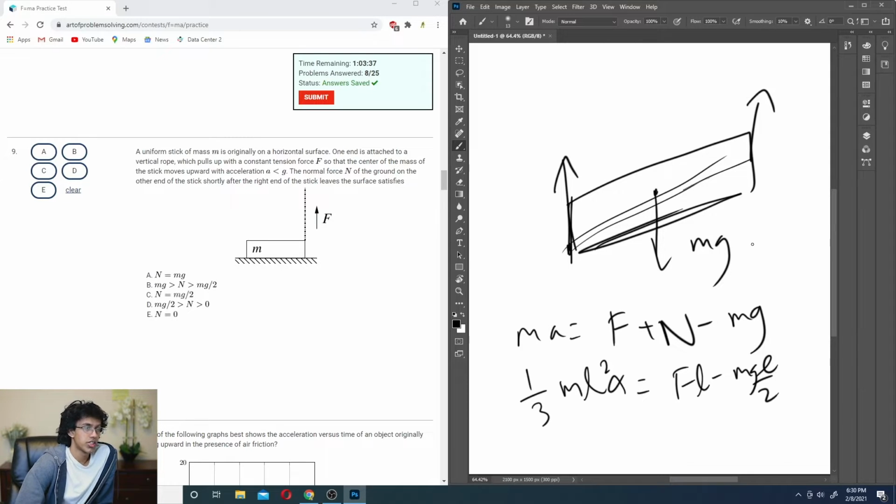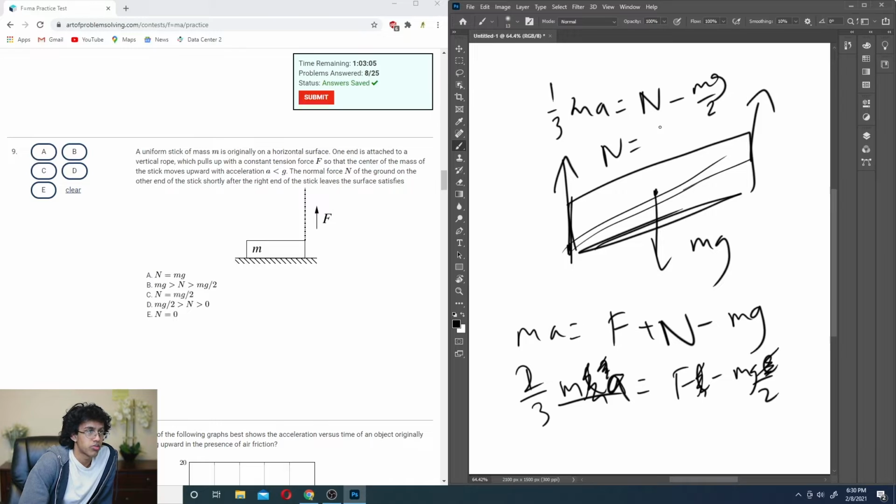And alpha is just a over L over 2, so it should just be 2a over L. So we have these two equations. We could cancel out F, because F is an unknown. So essentially we get 1/3 ma is equal to N minus mg over 2. So essentially, N is equal to 1/3 ma plus mg over 2.